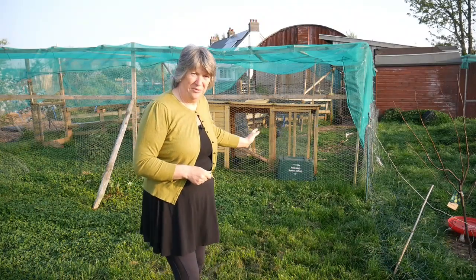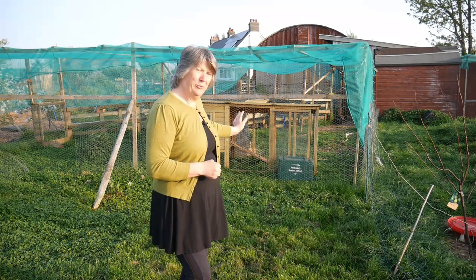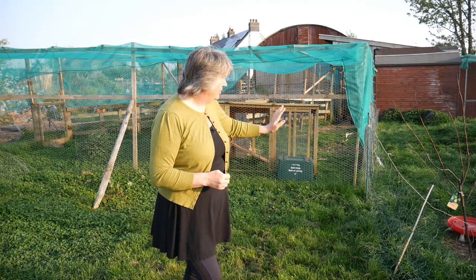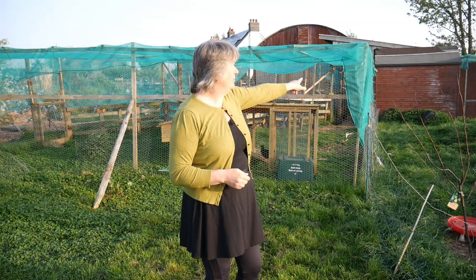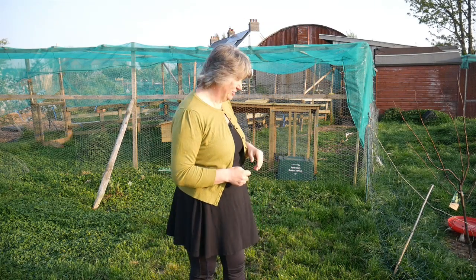So just here we've got the juvenile chickens. Next week hopefully a whole bunch of those will be going off to their new home, and we'll just be left with some boys that will join the main flock who live in that side. So they've got this area here. It goes through the stable and then it goes out to another part of the field in that direction.